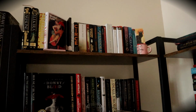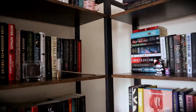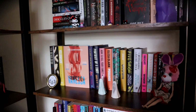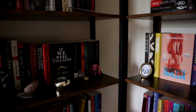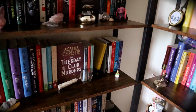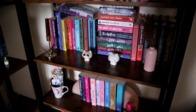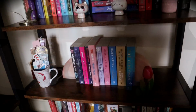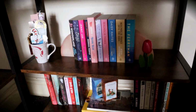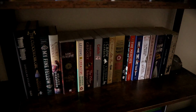So up here is going to be mythology, and then we go into horror, which wraps around here. We've then got thrillers, and we've got dark academia across here. We've got cozy murder mysteries, into more cozy murder mysteries and young adult ones. We've got a romance shelf, contemporary, and then we have a bit of non-fiction. And then if we swing back up, we've got historical fiction there.